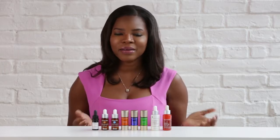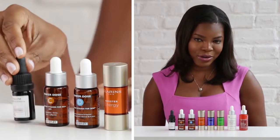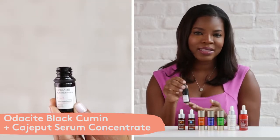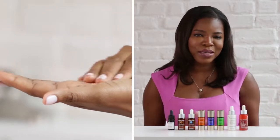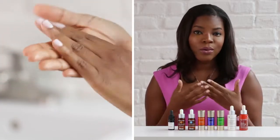So let's say you have acne. One of my favorite skincare boosters for acne is the Odacite serum. The active ingredient is black cumin, and so it's fantastic for acne. It's anti-inflammatory and it's calming. What's great about this line is that all of the products are natural. Not only can you mix it with your creams or your masks, you can also use it alone. You can apply it over the entire face, or you can spot treat.